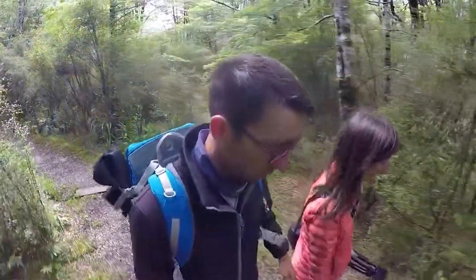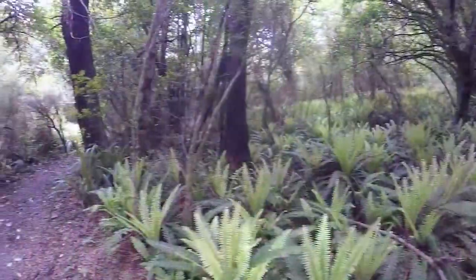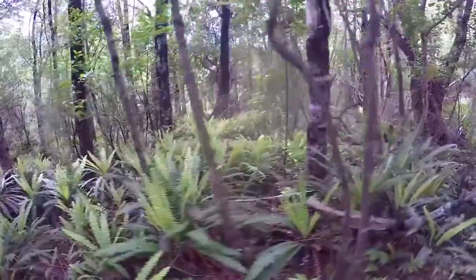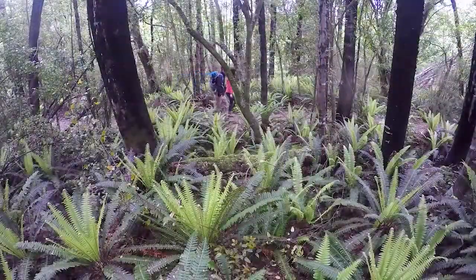So at first we're heading on the Awa Awa walk, but we then end up on all kinds of different walks. The Alder track, the Ridge track, a Pookie track, Scott Saddle tracks, and eventually to the Pudding Hill stream. But we don't really care where we're going because this forest is absolutely beautiful.